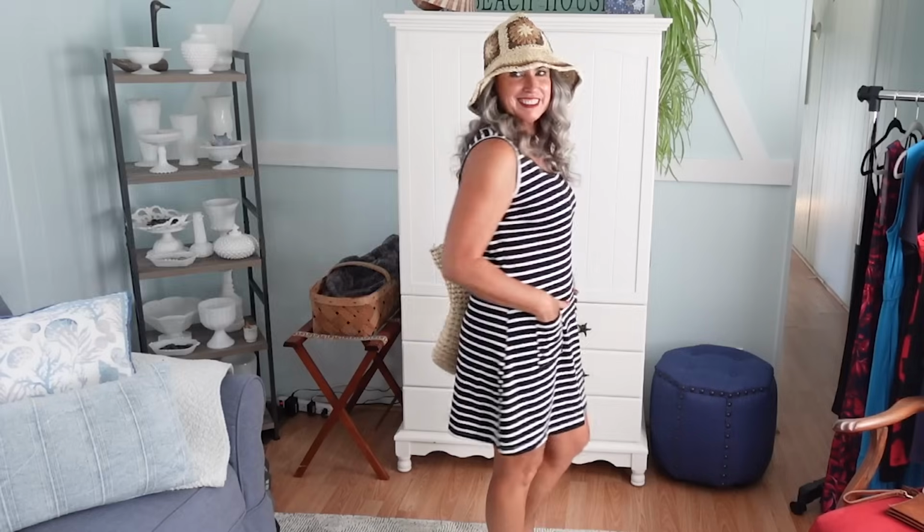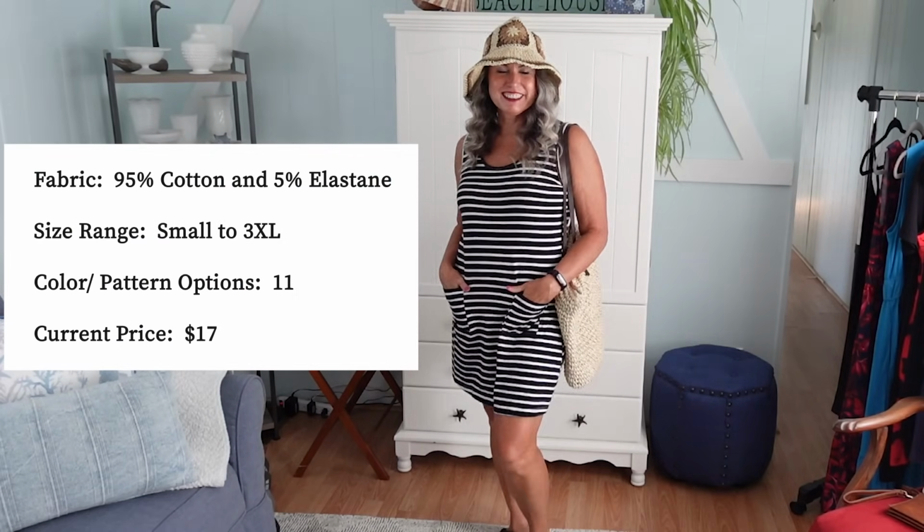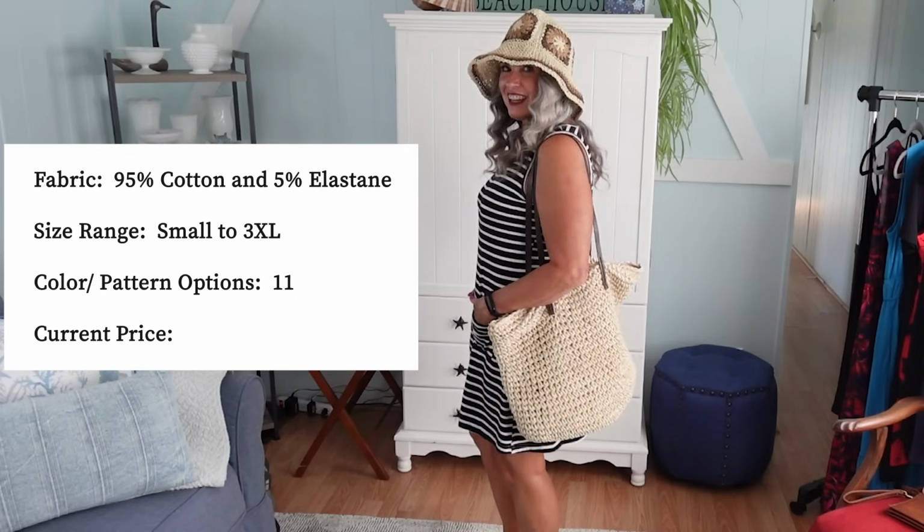First up, we're going to start strong with this absolute steal of the bunch. This little sleeveless number from Sits Show, I think is how to say it. I know, I've had to practice saying that because there is something else that really wants to come out of my mouth with the name of this dress. It is only $17, and I have to say, it is better than I expected.